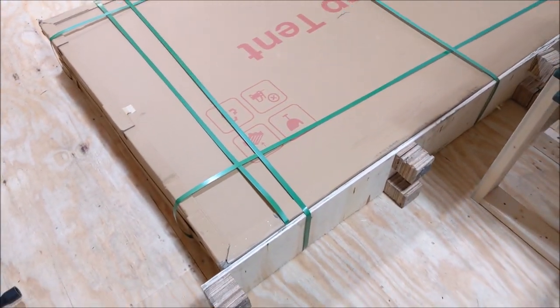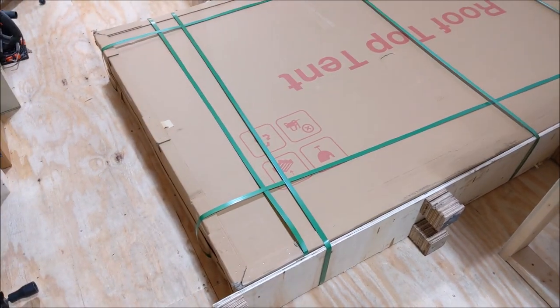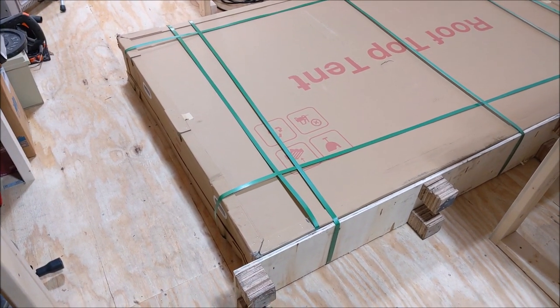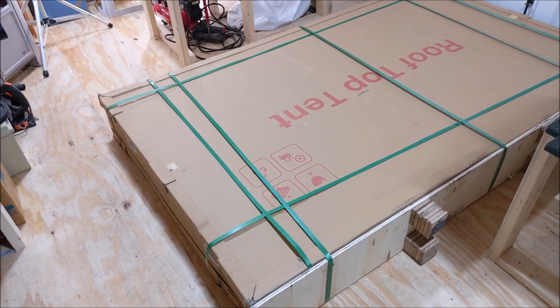Needless to say, when the time comes to put this on the truck, I'm going to have a few friends help me out because it's a little more than one person can do. Although I have sketched out a rolling cart scenario to move it around outside.